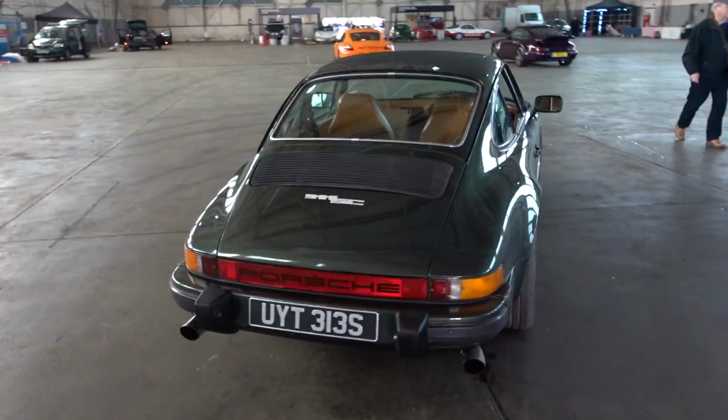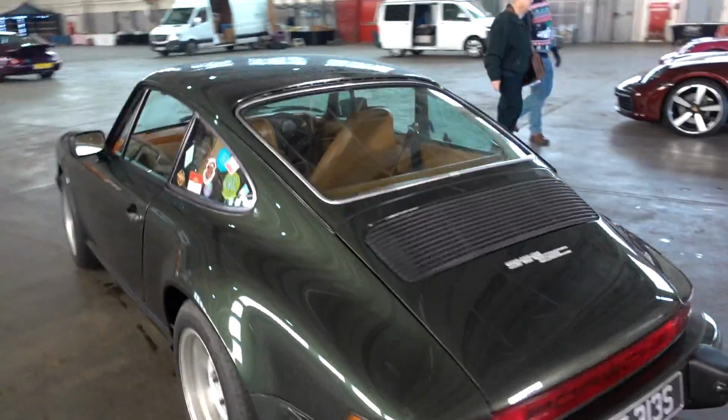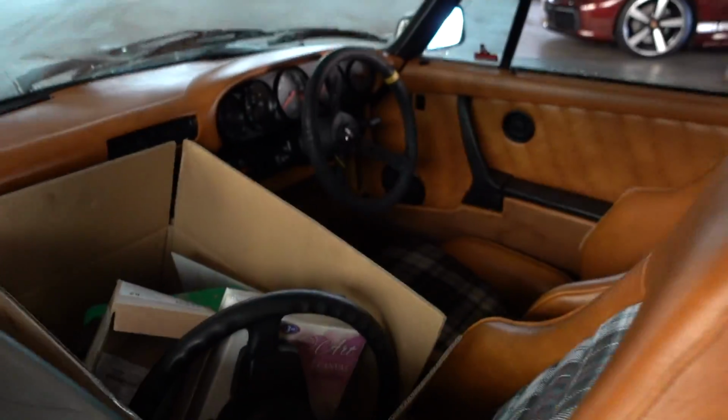I see him all over the place in this thing. I think it's his car anyway. Yeah, it is. Pretty sure it is. It looks like a mess. I think that's his car, yep.